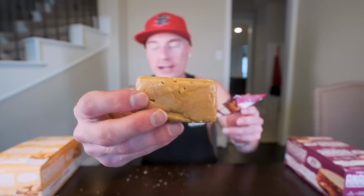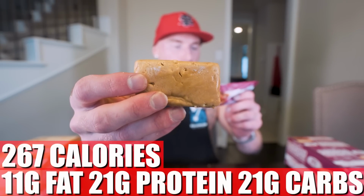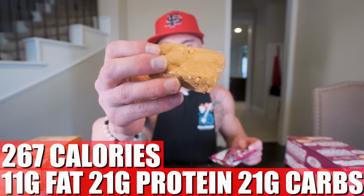So let me see. I've been eating both quite a bit. I had 3 yesterday. I've had like 3 today so far. So I'm just gonna be honest. I'm gonna eat this one. I'm gonna tell you guys which one I like better. This one actually has better macros than the last one. 265 calories, 11 fat, 21 protein, 21 carb. And according to the label, 267 calories actually. So our label once again is accurate, only off by 2 calories.